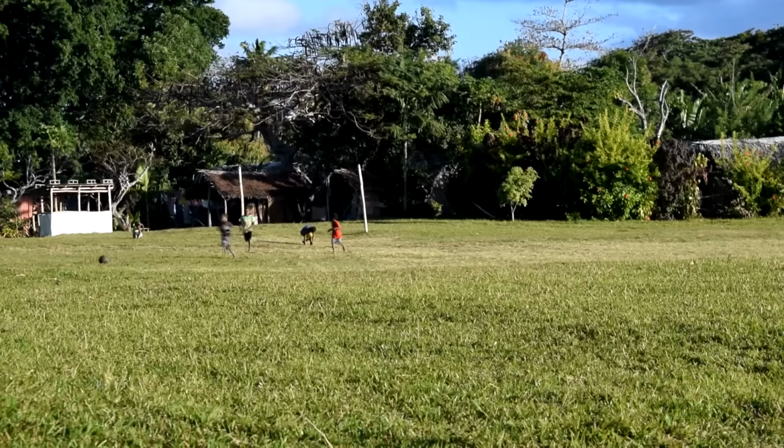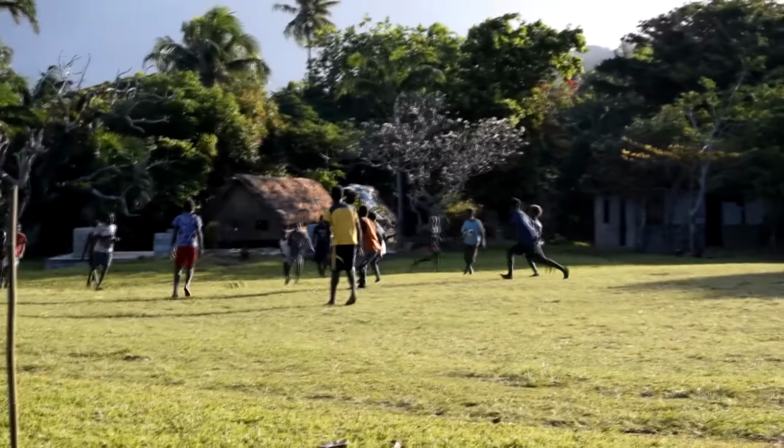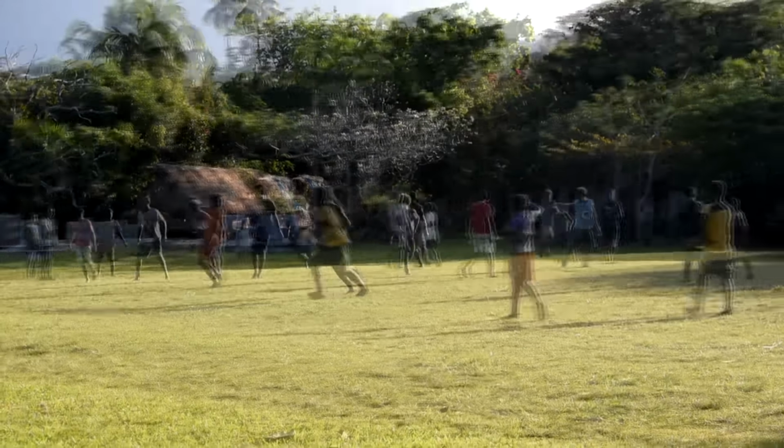There's a change of sports between Fiji and Vanuatu. Fiji was rugby mad, but here it's all about the soccer. There are actually 3 separate games going on in the centre of the village here.